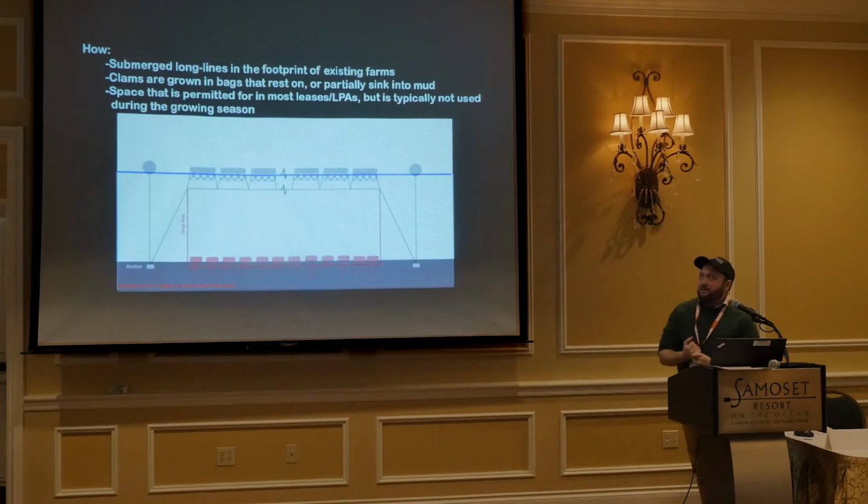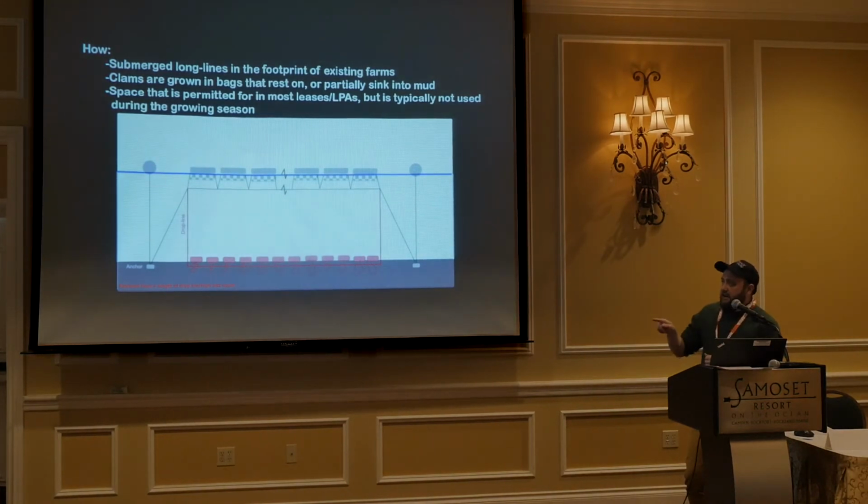So this is roughly what it looks like. The top part there, those would be floating oyster cages. And you run a secondary long line in the footprint that you would be using for overwintering oysters. You'd use, we'll see in the next slide, the high-density polyethylene bags that you would use for growing oysters within a cage. And those bags just sit on the sediments or sink slightly into the sediments. This is just adding 2 vertical lines and really just using the exact same footprint of your lease or LPA that you would be using for overwintering.